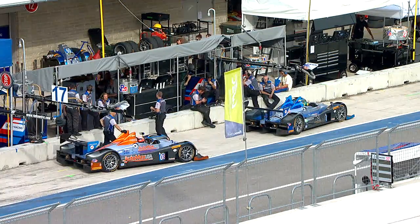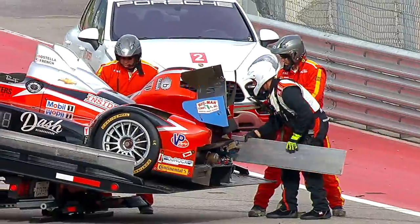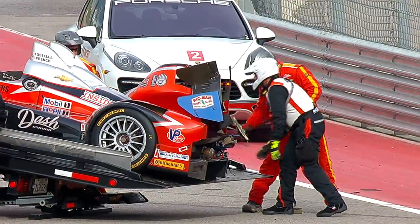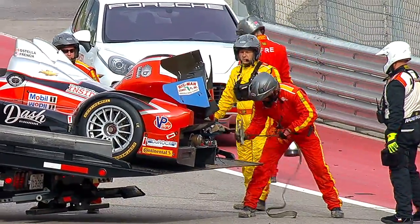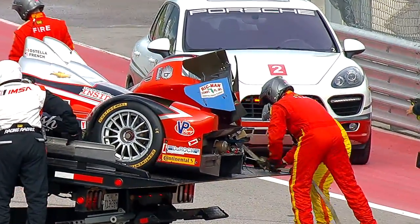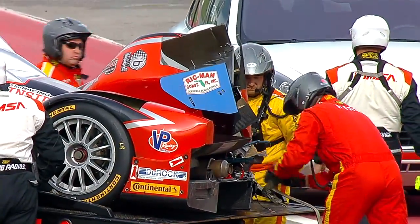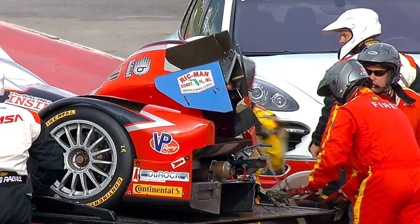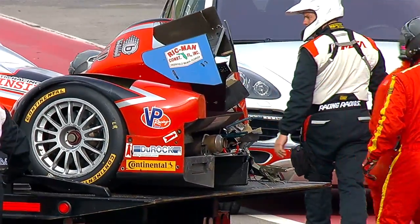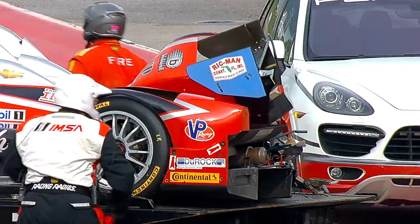It looked like they were well into that cleanup for the Performance Tech machine over there. Yep, they've already got it back on the back of the tilt bed. To be fair, it looks as though it's certainly reparable and fairly quick. I wouldn't have thought, I mean, you never can tell, but as long as there's no suspension damage, it looks as though it could be fixed fairly swiftly. Yeah, these cars, if it didn't tub it, then it's just bolt-on bits and it should be okay.